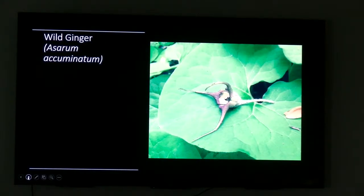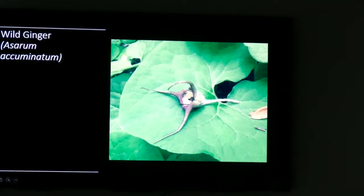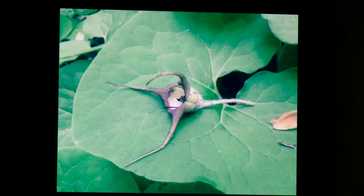Wild ginger, this is a neat one. I don't know if you're familiar with it. I've just sort of deposited the flower on the leaf. And again, that's maybe about 1 inch across, 1.5 inches. If you look at the structure, those elongated structures, that's not typical for what most wild gingers in our area look like.